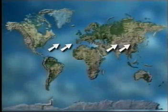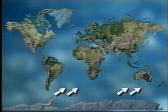Wind, too, can have an effect on an area's climate. Depending on from which direction winds blow, they can be either warm or cool. Winds blowing from the tropics carry with them warm air. Similarly, winds blowing from polar regions bring cold air.